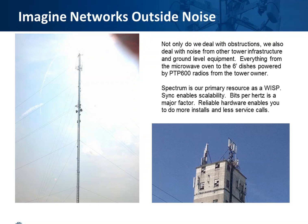And the one on the right is our shared site with now AT&T and Sprint. It used to include Nextel, but obviously Nextel's gone. So obviously they have a ton of stuff on the top of the building. They have all kinds of licensed links, and I don't think they use too much unlicensed, but as you can imagine, Ethernet does become somewhat troublesome.